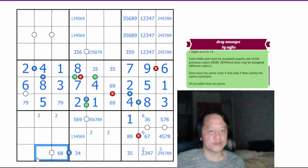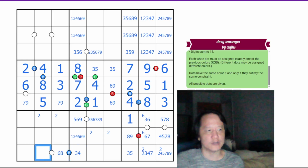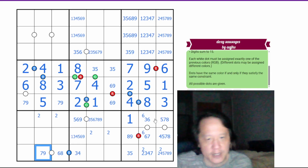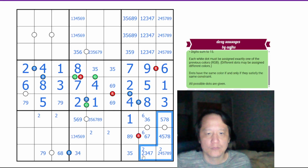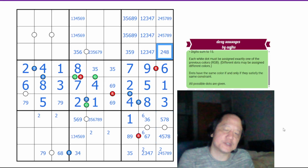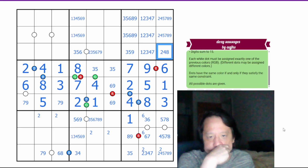So this must either add up to 15 or it's consecutive. If it's consecutive, it's 5, 7, 9, cannot be 5 because of 5 in the column. And if it adds up to 15, this has to also be 7 or 9 there. That's interesting. This cannot be 9 or 5 or 7 because it adds up to 15 with 9 and it's consecutive with 5 or 7.